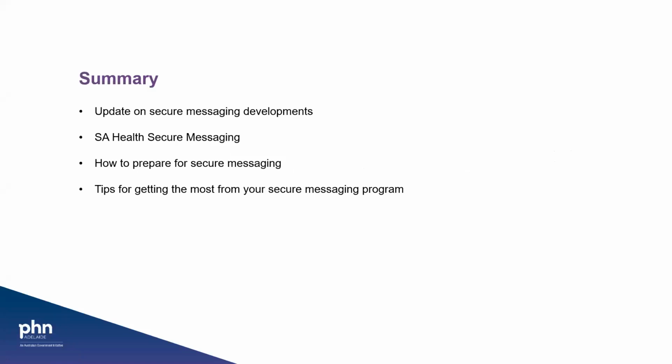So tonight we'll be discussing some new developments in the world of secure messaging. One of these, which we will discuss in more detail, is the SA Health Secure Messaging Project, with Anne-Therese Mansell from SA Health, who will discuss this in more detail. There'll also be some information on what you need to have ready to receive messages from SA Health, and I'll also discuss some things which you can implement to get the most value from your secure messaging program. If you have any questions about any things we're discussing, please put them in the chat box and we'll answer them at the end of the presentation.